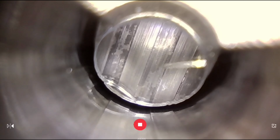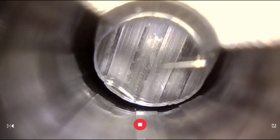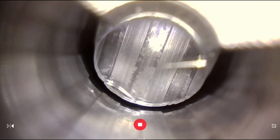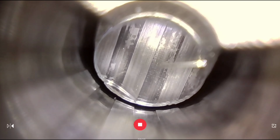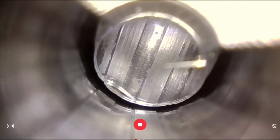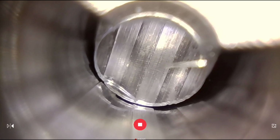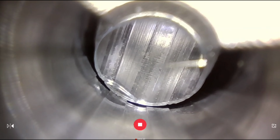I've taken a crap load of lead out of this thing, and it's still leaded up like crazy. Look at all that lead still. So, I am gonna lead lap this barrel, and then I will scope it again when I'm done. Stay tuned.